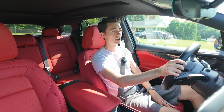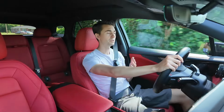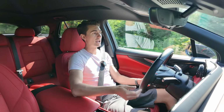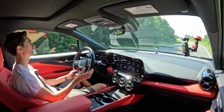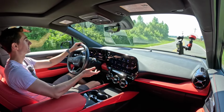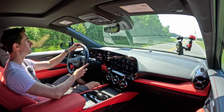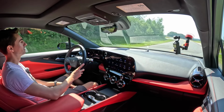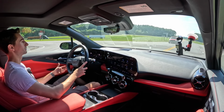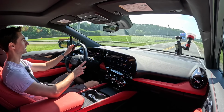The driver's seat comfort level, just like I had the complaint in the back seat, I wouldn't mind if I could sink the base a little bit lower and have the upper portion cradle my legs more. So I do feel like the seats are a little on the flat side. Maybe for the SS, they could have done more of a bucket looking seat or something at least close to that. It's still comfortable enough, I just really wish I could angle it a little bit sharper to fit my legs a little bit nicer.